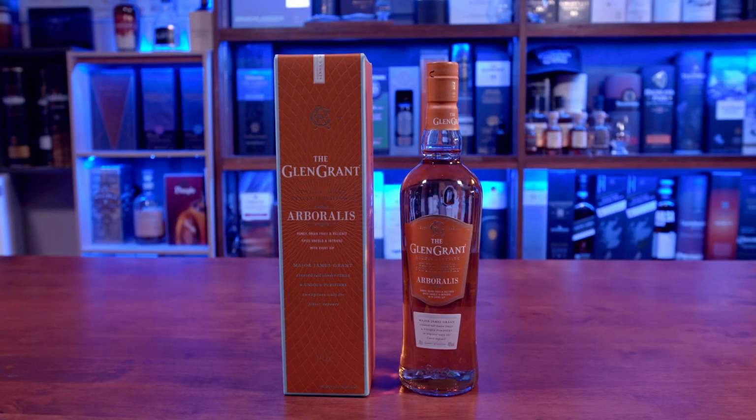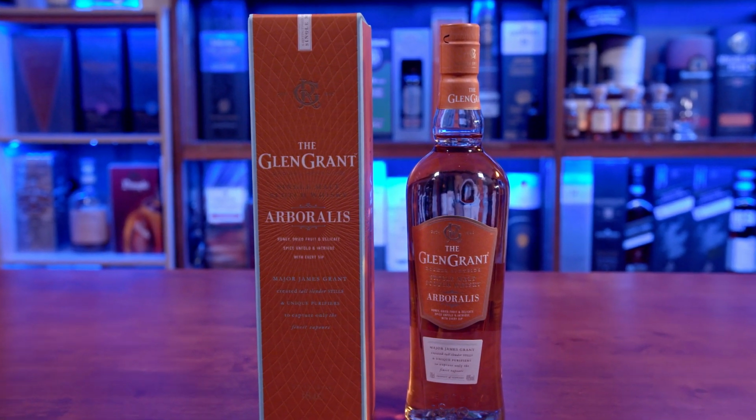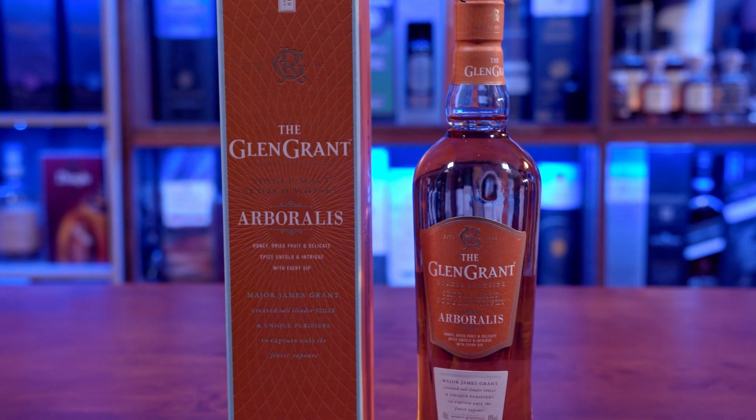Oh, look. And the shape, yeah. It's a nice shape. You've got a bit of tapering with the raised front on it. The white on green stands out really well. There's some texture there, with some gold, the gold edging. What does this actually say on here? So, Major James Grant created tall, slender stills and unique purifiers to capture only the finest vapours.